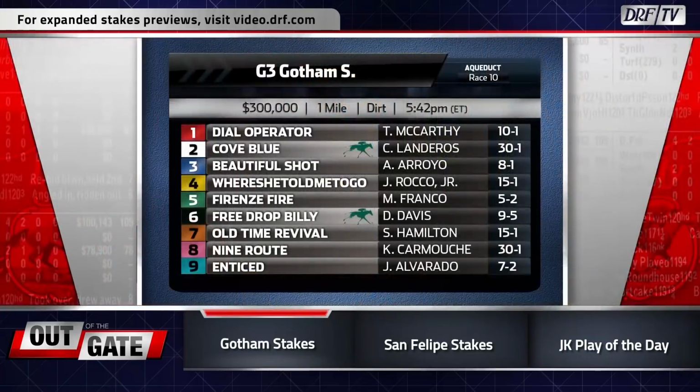Welcome back to Out of the Gate. Let's take a look at the field for the Kentucky Derby prep race at Aqueduct on Saturday. It's the Grade 3 Gotham. It's a one-turn mile this year. $300,000 is the purse. For expanded stakes previews of all the graded stakes races this weekend, we cover each horse from the A to the Z. Visit video.drf.com or the Daily Racing Form YouTube channel.